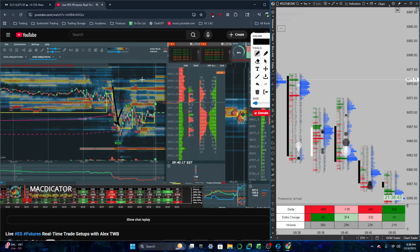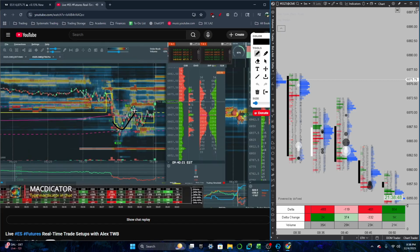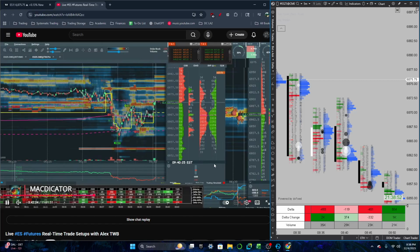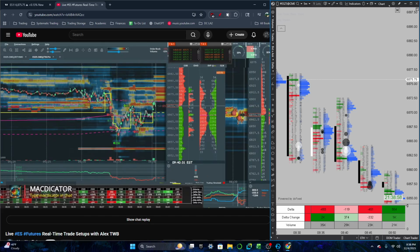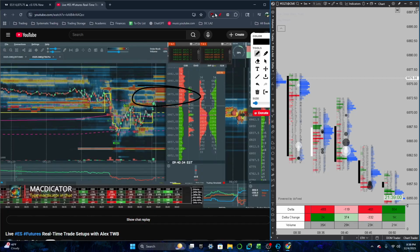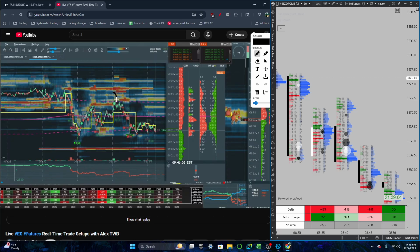There's a market open, drop down, and we start retracing into this passive Bookmap liquidity right here. CVD is still towards the downside, but there are lots of passive sellers at this region, and those sellers trap these buyers. You can see on Bookmap as well, there are clearly trapped buyers at that region. And now, as you can see, we're falling down again.